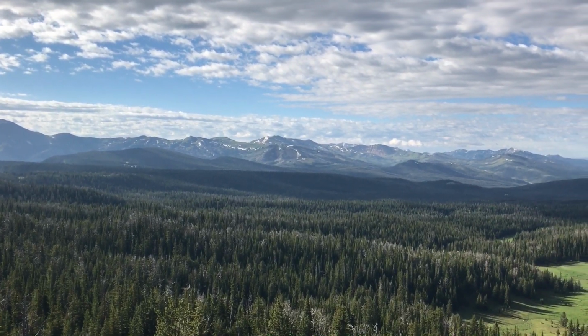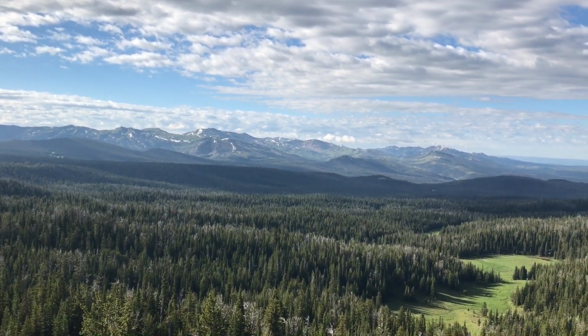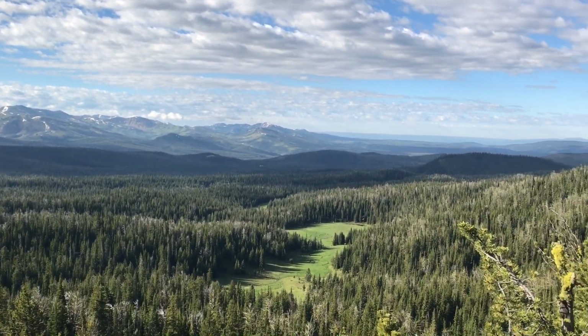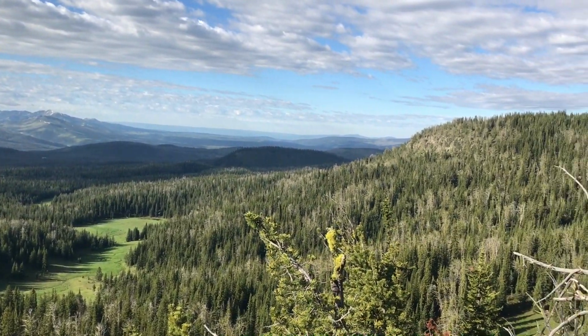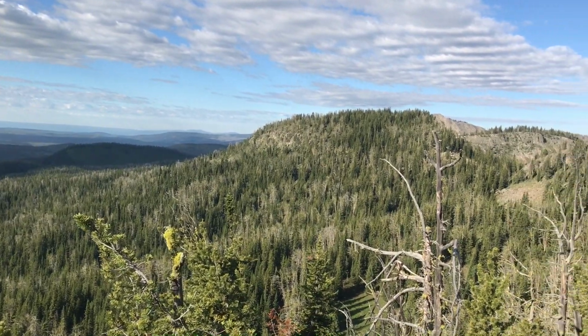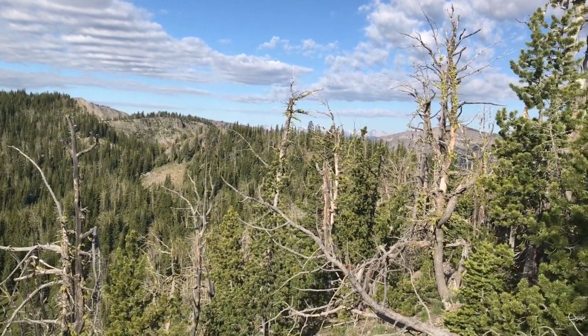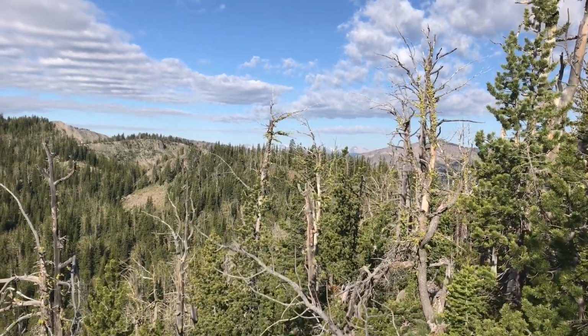That's my watch going off. It's storm alarm, but it's just because we gained so much altitude. The barometric pressure dropped, so it thinks it's a storm. But the skies look pretty clear. So, some mountains off over there.